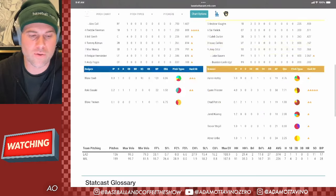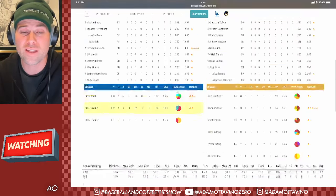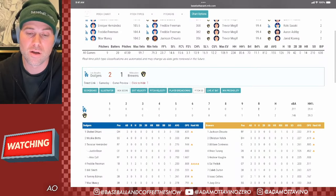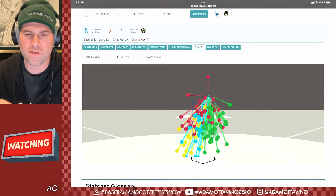That's special level feel. That has taken him to another level this year. And the final box score on him was 8 innings, 1 hit, no walks, 10 strikeouts, 103 pitches, only allowed 3 hard hit balls all game. And then we'll give you the pitcher 3D as we always do on this.